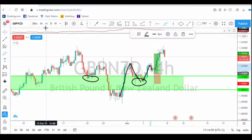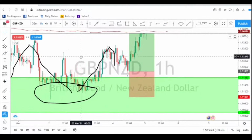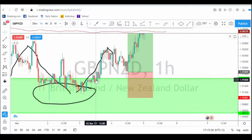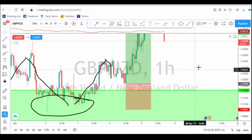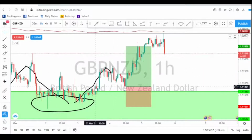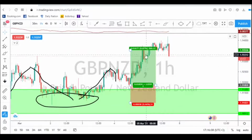At this pullback on a 1-hour time frame, if I had seen the market here with this bullish engulfing candle after this red candle, I would have entered the trade, but that didn't happen. So I wait for the pullback. I put a buy limit order here. The buy limit order was exactly at the close of this bullish engulfing candle. This is where it was, and to my expectation, my trade was filled. 1-to-2 risk reward ratio, 167 pips in profit, guys, in just 1 day.